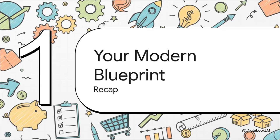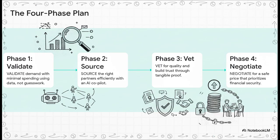So there you have it. Let's just quickly pull it all together and look at this modern blueprint we've just walked through. It really is a game changer. You see how it all fits together? It's this beautiful 4-step plan. You validate your idea with real data, not just a hunch. You find the right partner without wasting months. You vet them to build actual trust. And you finish by negotiating a deal that keeps your money safe. It turns a massive risk into a clear, repeatable process.